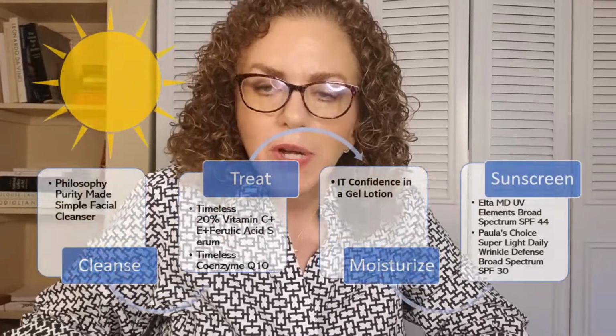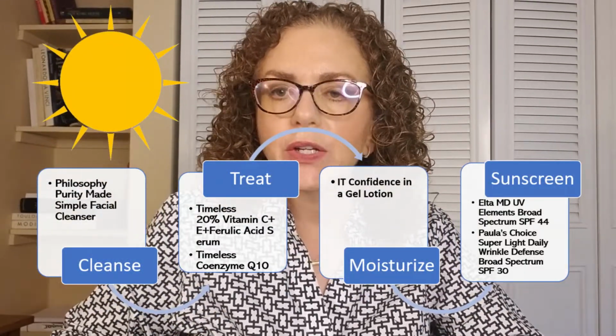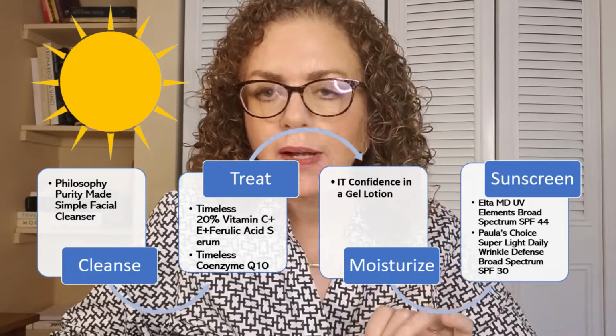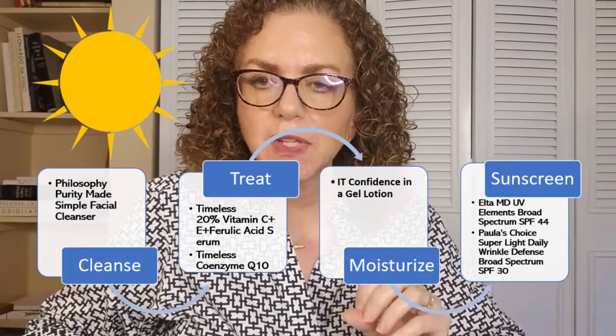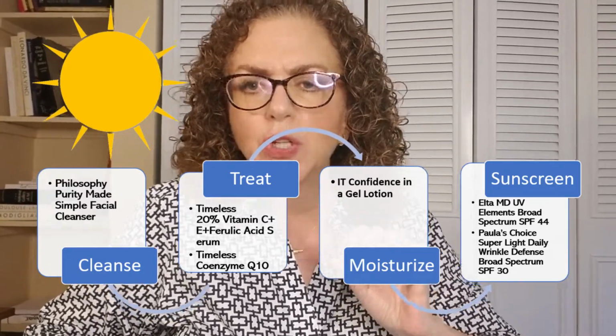Actually, I've got a pretty simple AM routine where I cleanse, I treat, I moisturize, and I use sunscreen. For people who have sensitive skin, you do want to make it kind of simple and not throw in too many products. So I thought I was doing pretty well. And I'm going to go into each of the products, starting with cleansing.